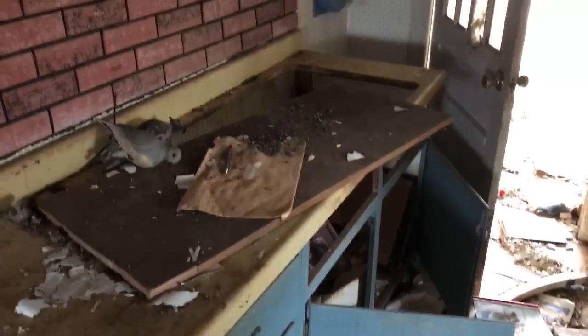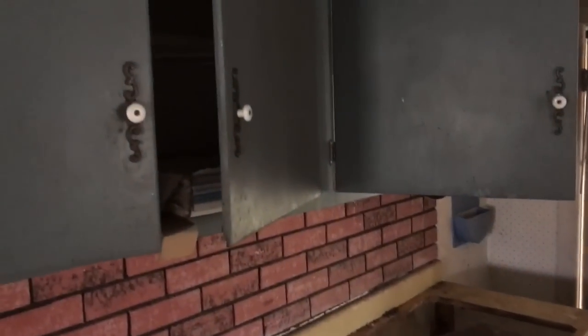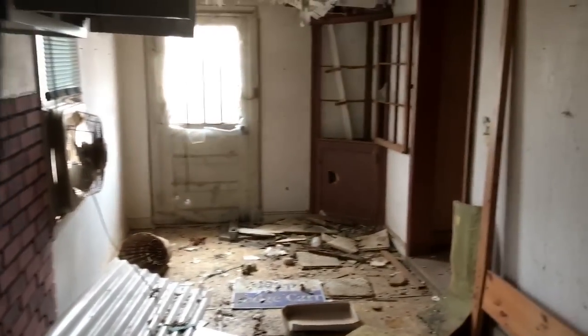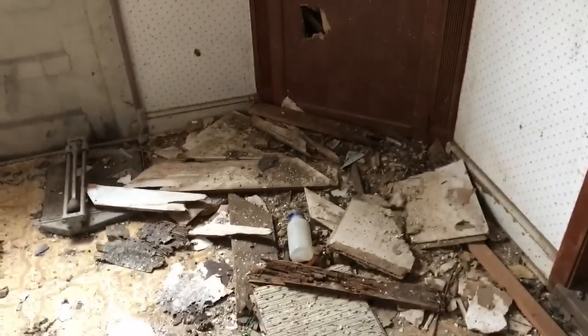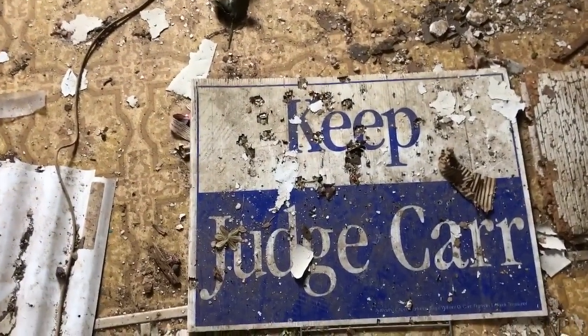Here's the kitchen sink, or where the kitchen would have been. That's where I first walked in. Look at the intricate little things on the handles. It's neat. Well, wallpaper's all still here. Keep Judge Carr. Oh, look at this neat little wooden. That's cool.